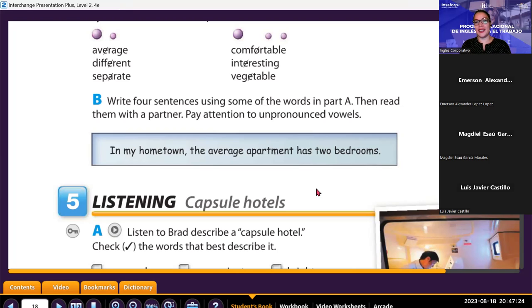Okay, more sentences. Do you have more? Only four. Well, another one could be, when I was young, I don't like to eat vegetables. Oh, you didn't like? I didn't like to eat vegetables, yeah. Excellent, very well done. You used different words and the pronunciation was very, very good. Thank you so much for sharing. Okay. Any other volunteer?